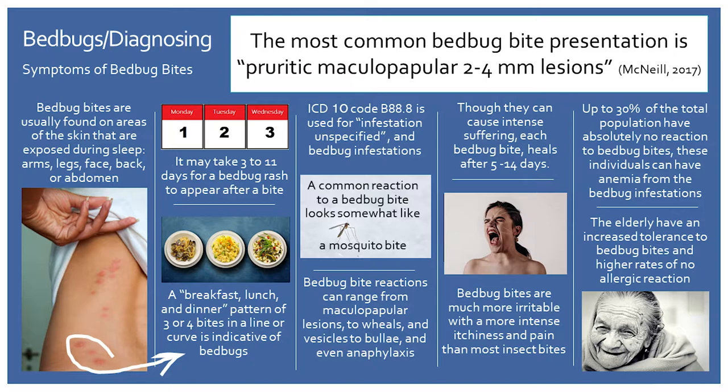A typical bedbug rash is 3 bites in a row: breakfast, lunch, and dinner. A common reaction to a bedbug looks similar to a mosquito bite. However, they can also cause lesions like wheals, vesicles, bullae, and even anaphylaxis. Bedbugs cause intense suffering to those who have them. A bedbug bite without treatment, however, will disappear and heal after 5 to 14 days.